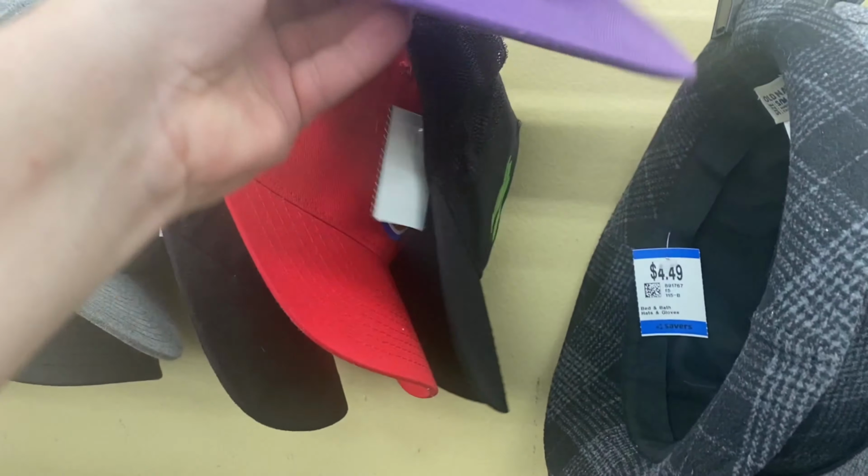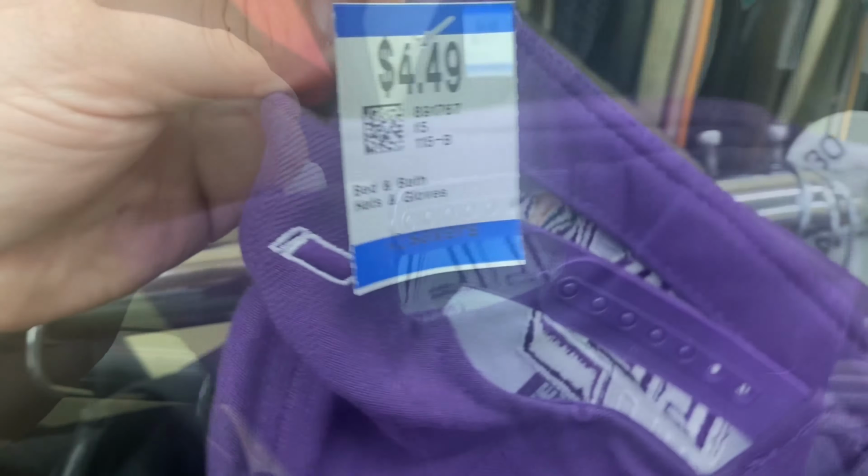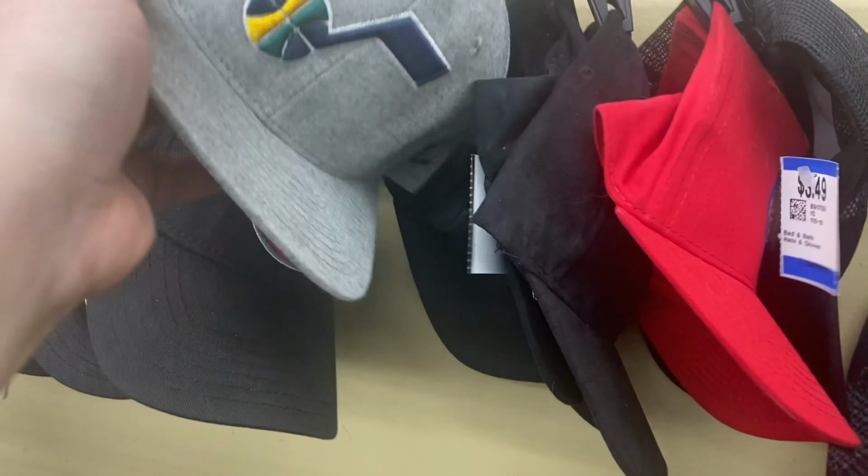I did pretty well at the DI. If you didn't know, I live in Utah. I'm a huge Utah Jazz fan. I love this vintage 80s logo, the purple one. And there's another Jazz hat, $4.49 apiece. I believe I can get about $12 to $15 apiece on these Jazz hats. I wanted to keep that purple one for myself, but it just didn't fit my head, unfortunately.